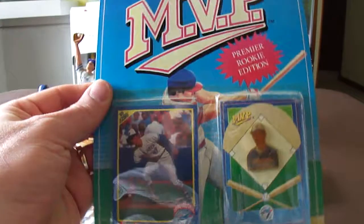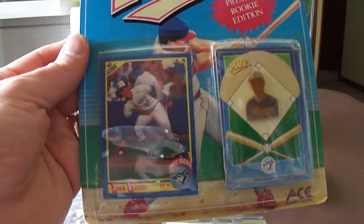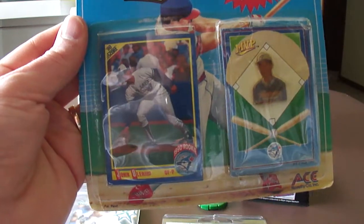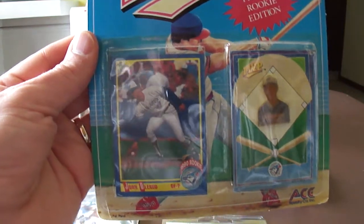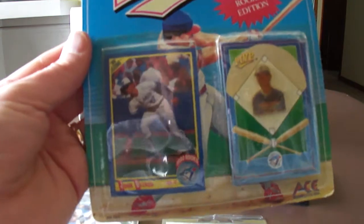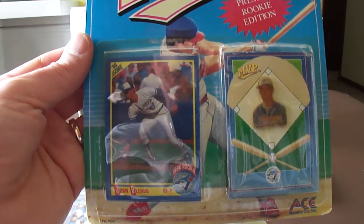All right, anybody who's ever been on eBay ever has probably seen this thing. Mine's in pretty beat up condition just because I don't put a lot of stock into this. It's more of a display piece, and you can get one for 99 cents anytime you want a new one. But it's the MVP pendant and rookie card collection, which is still cool. Neat little display piece that I like.